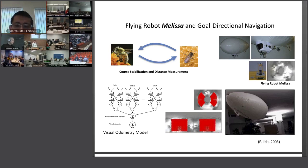So we implemented a visual elementary motion detector for the visual information processing on top of this omnidirectional camera, and looked at how obstacle avoidance and visual odometry could work in this kind of system. So obviously, the sensor morphology is very important here, and that's the reason why we implemented an omnidirectional camera in this robot.